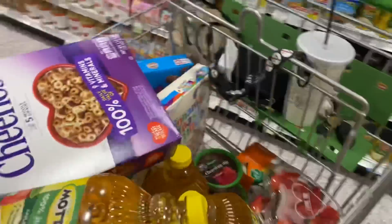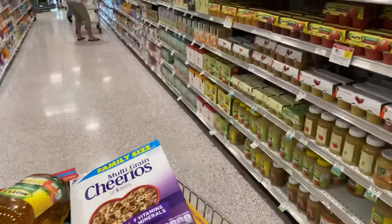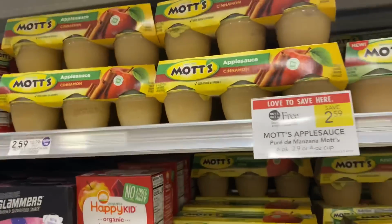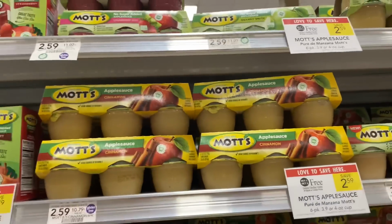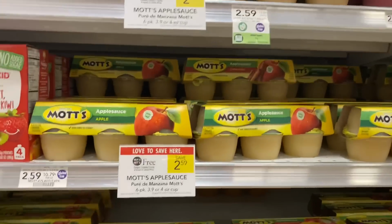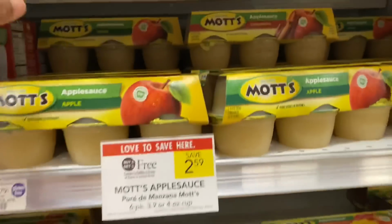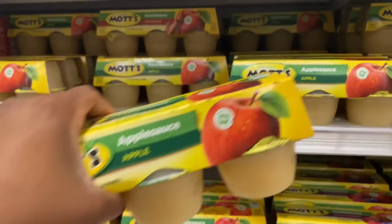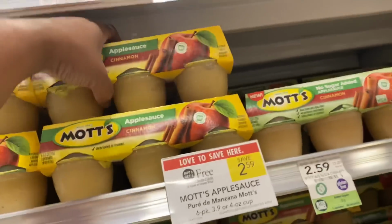I'm not going to finish this trip. I'll do another WIC trip separate. I wanted to take advantage of the applesauce for y'all so y'all can see that this is also a WIC deal because it's considered a fruit. You can get applesauce with your WIC. Where's the regular kind? I'm going to try this for you guys. We'll get the regular, and then we'll get the apple cinnamon. We're going to see if our WIC will cover it.